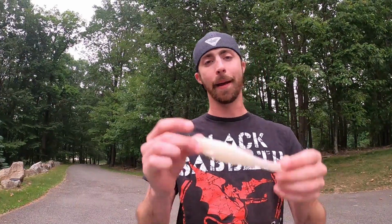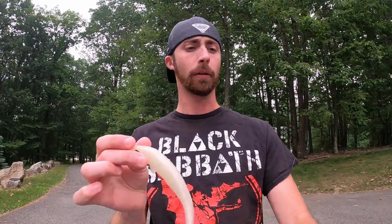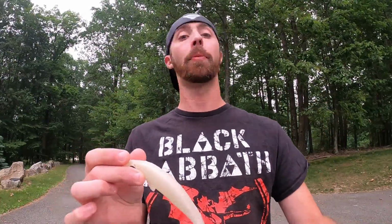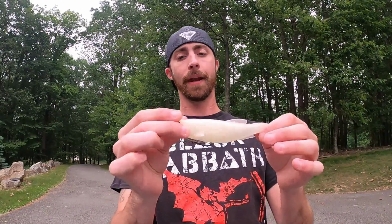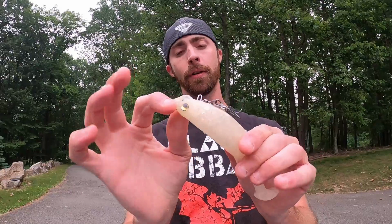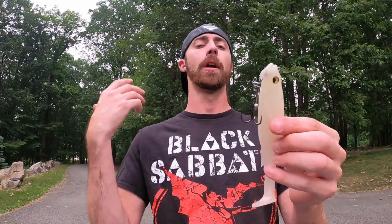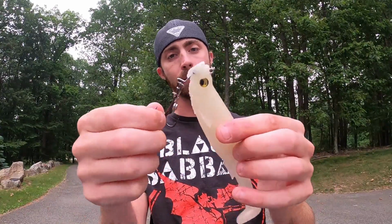Next to that is the Mega Bass Mag Draft. This is in the pearl albino shad color. I think I got that right. Albino pearl shad. That was close. And as you could tell, this thing got shredded. This was actually the first time I was using this one, and it was completely shot. I caught quite a few bass, and of course I had to deal with my arch nemesis, the toothy pickerel, and they just shredded this thing up. There's nothing left of it. So I had to go, of course, and buy a new one. And that is in the 6-inch model.